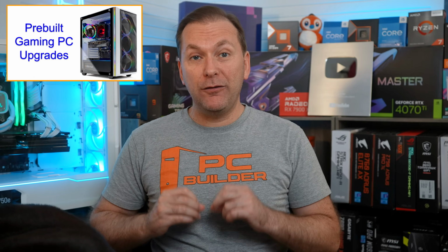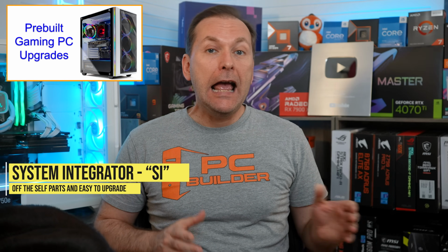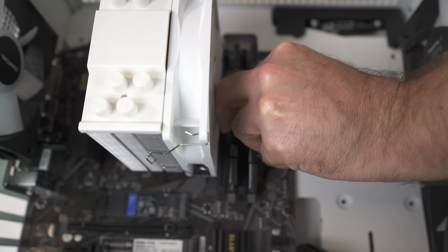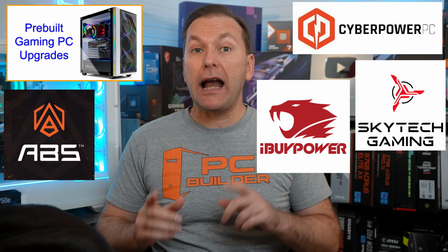How upgradable is your pre-built gaming PC in 2024? If your system is assembled by a system integrator, or SI for short, that means they take regular, off-the-shelf parts that a regular PC builder like me would use, and this ensures that everything's going to be upgradable in the future. These companies include CyberPower, Skytech, ABS, iBuyPower, and others.